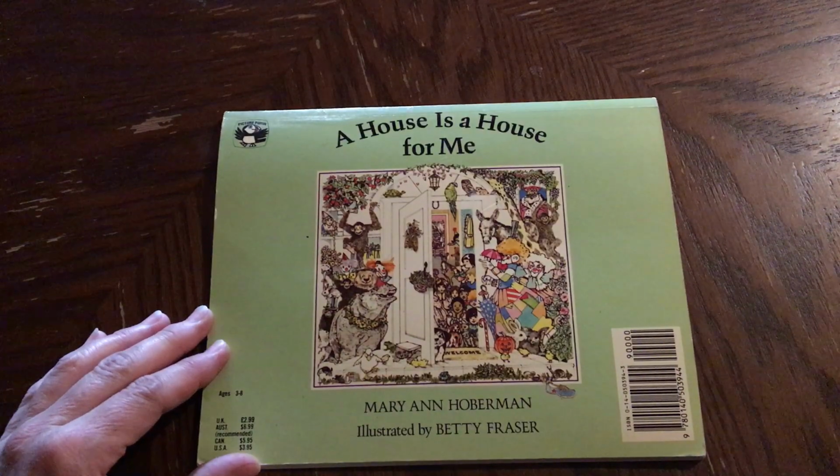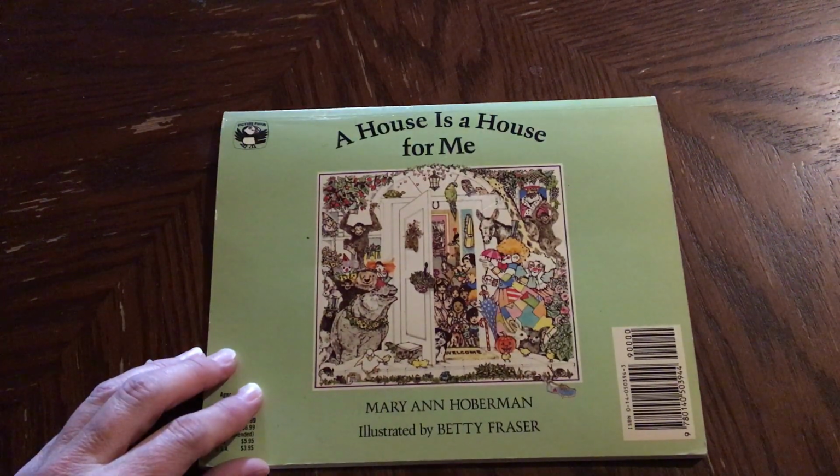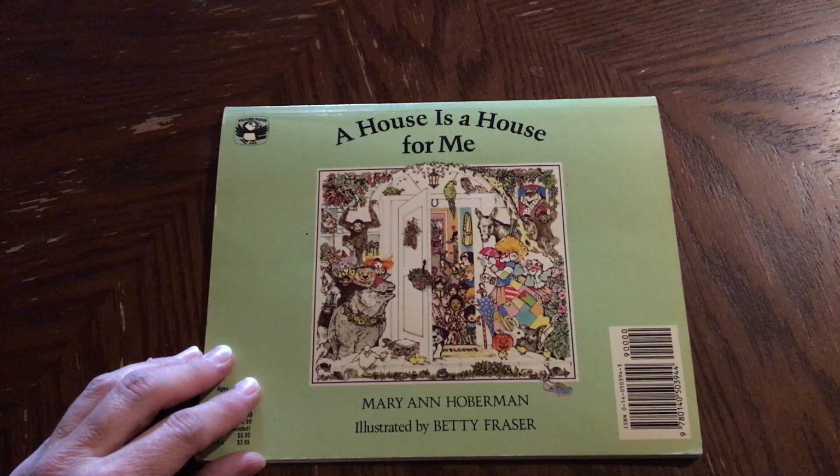The end. So today, find your paper and draw a house for you. You may have one house, you may have two houses. We will get to see what everyone's house looks like at Zoom time later.